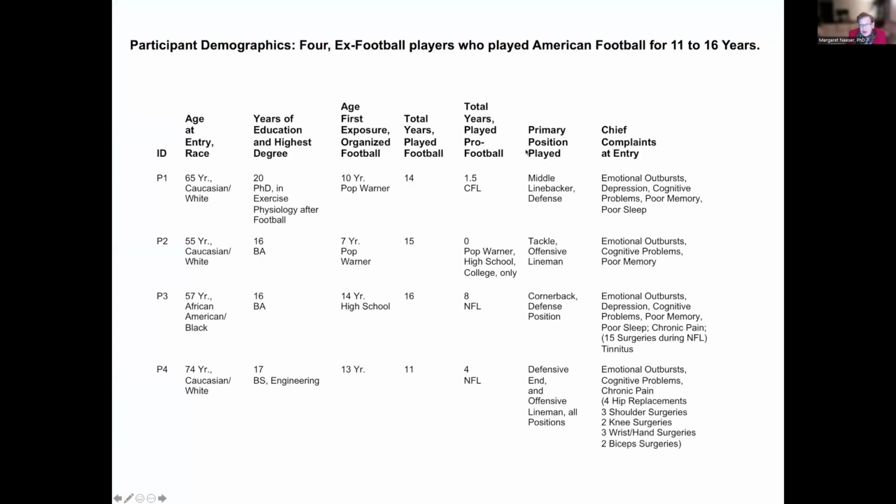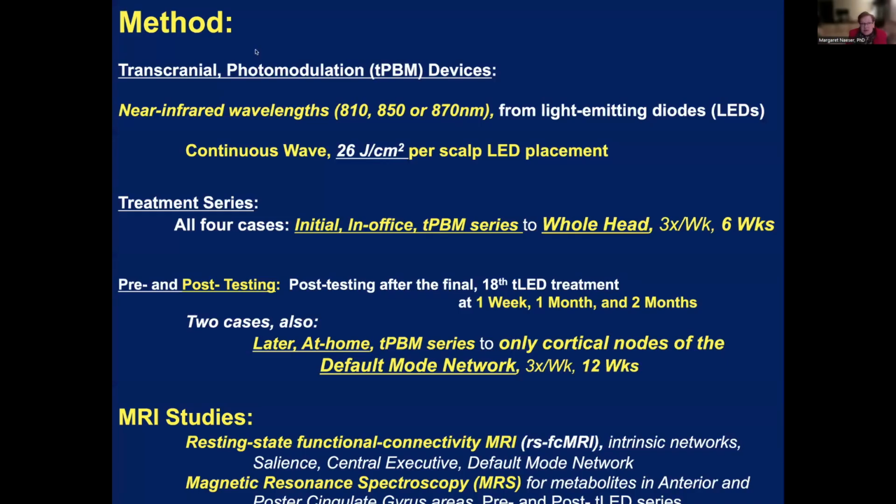These are the 4 cases you can see here in this column on the right, what positions they played. 3 out of the 4 were offensive or defensive players, and they were especially the linemen. They've done studies at the BU CTE Center that the offensive or defensive linemen are kind of going like this all the time as soon as the ball is snapped. And so their heads are getting bashed in, and they're the most vulnerable to develop CTE.